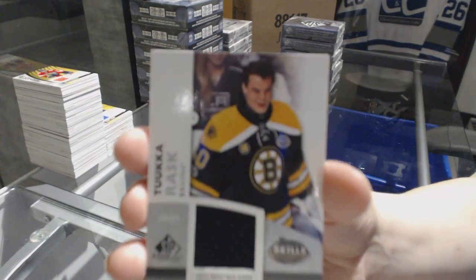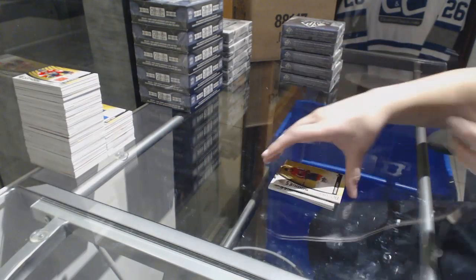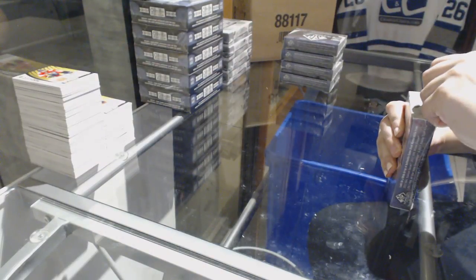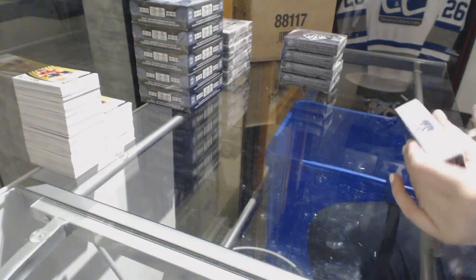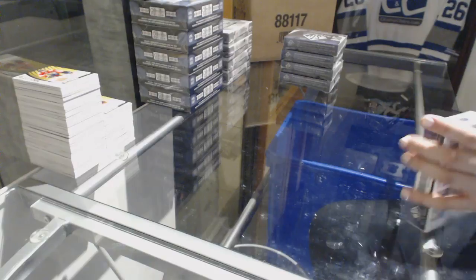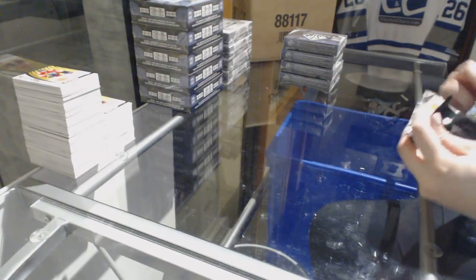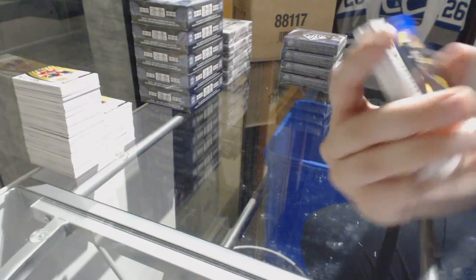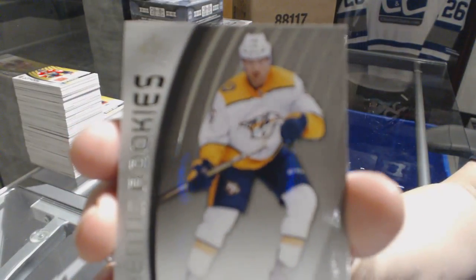A Tuukka Rask All-Star Skills jersey for the Bruins. And a Madison Bowie authentic rookie jersey for the Washington Capitals. Rainbow number /222 of Peter Solorik for the Boston Bruins. We've got a rookie card number /73 for the Nashville Predators, Alexander Carrier.